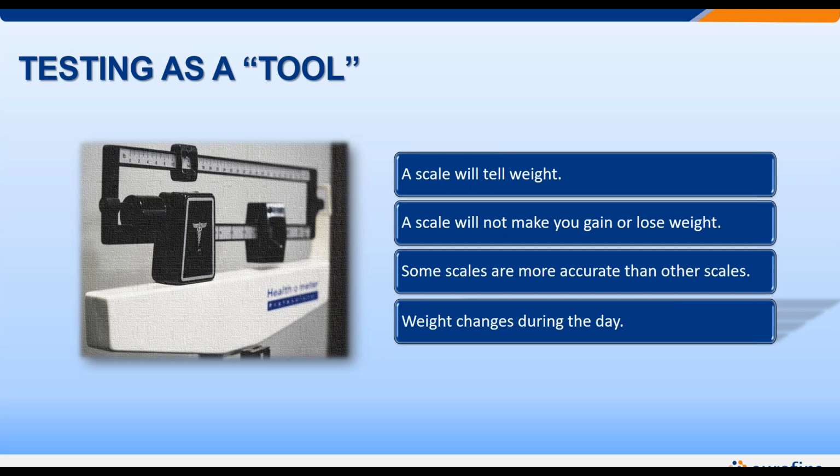Some scales are more accurate than other scales. So maybe there's a range on the scale where it's 10 pounds. It'll show you in 10-pound increments what your weight is. Well, that's really effective if all I need to know is that I am within 10 pounds of wherever I want to be. But if I'm trying to lose 5 pounds, I won't know if I'm successful all that frequently. So you always have to be very familiar with what the limitations of the scale might be.